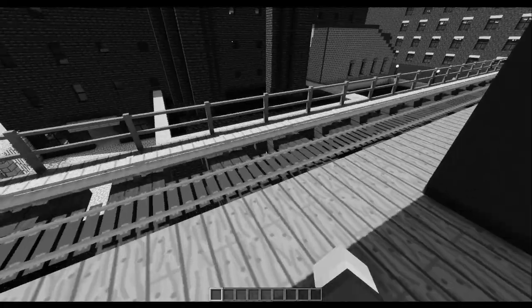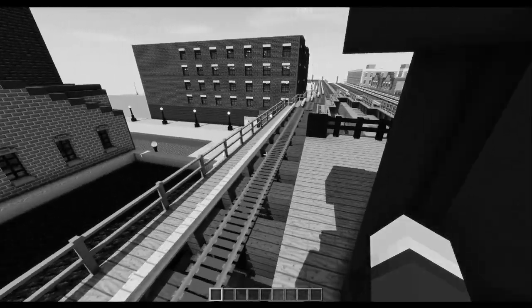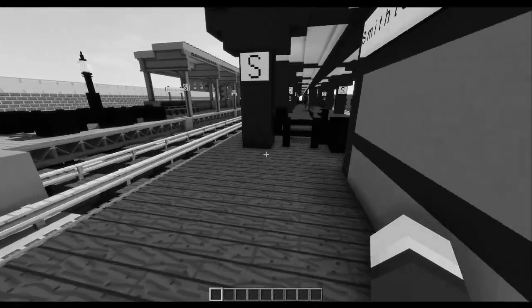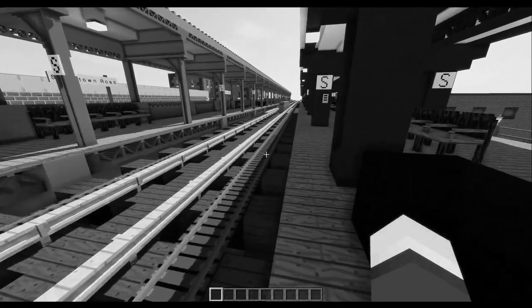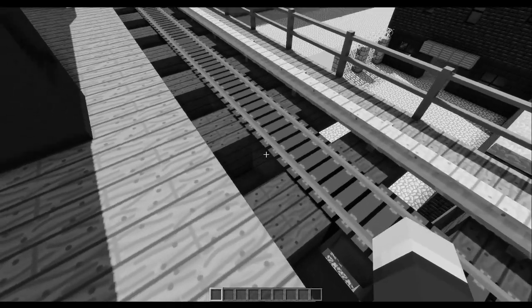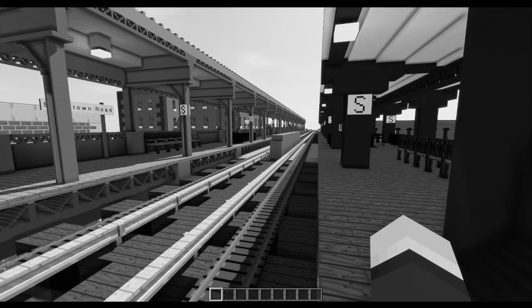So this track over here, if you're wondering what is the purpose of this, is this just allowing this to be an express station? No. That track over there is not intended to be used as a local track. I mentioned this is the local track for the Gordon Line.